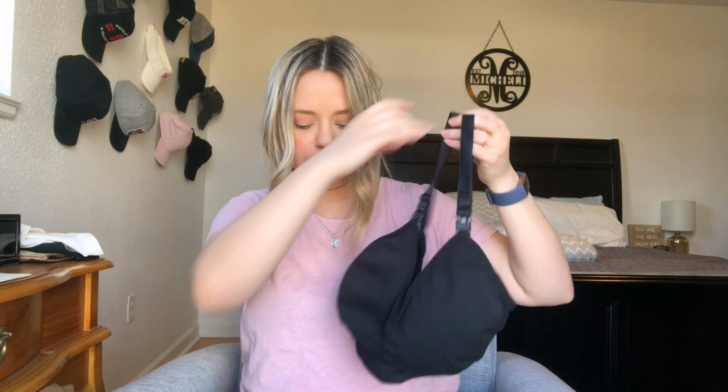Okay, the second to last on my clothing list is actually maternity bras. So I have 2 maternity bras right here. They're both black. I did get one padded and one unpadded. So this is the unpadded one. As you can see, it's just stretchy material, and then it has a clip in the front. So I will use these for breastfeeding once she's here.